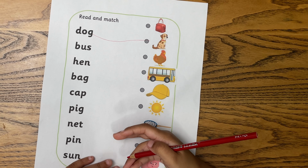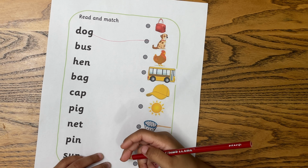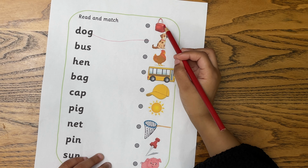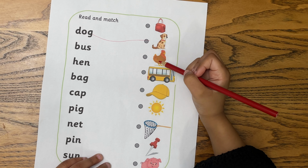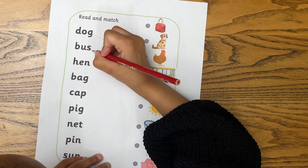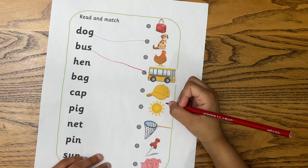Let's do the next one. Bus. Bus. Yes, see what's the bus? And this is the bus? No. And this is the bus? No. This is the bus? No. This is the bus? Yes! Yes, that's the bus. That's correct! And do the next one.